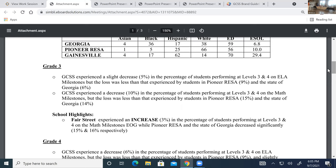For third grade, for instance, students showed an increase in the number of students proficient in math. At Pioneer in the state of Georgia, the decrease was 14 to 15%. So for them to not only avoid a loss, but go beyond that and show some improvement in proficiency, is great. Are there any other questions?